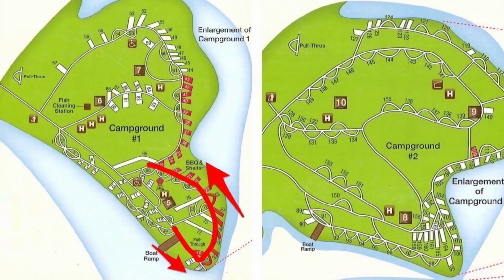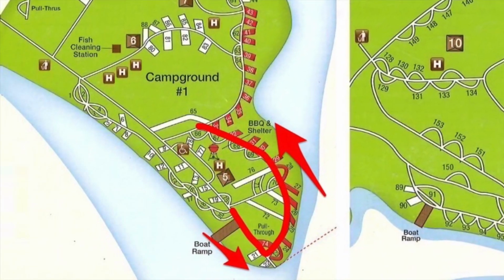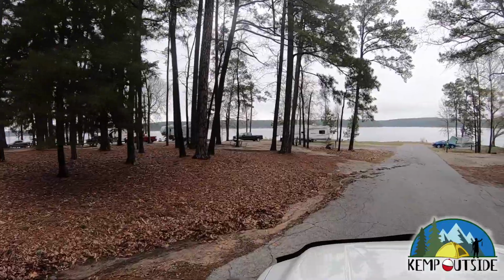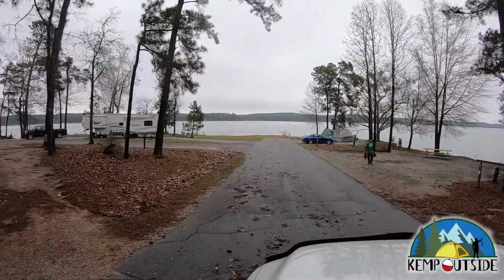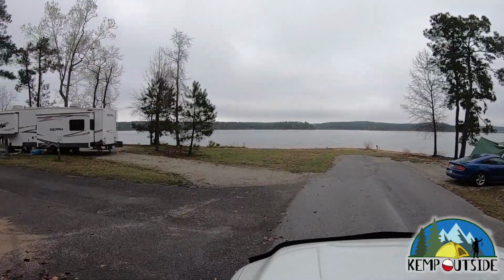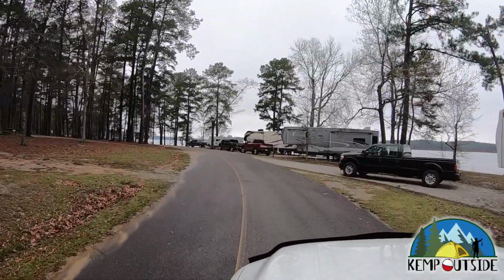So next we're going to take a right past the boat ramp and loop around through more sites that are along the water. As we turn right back onto the main road, keep in mind this road is a 2-lane road with traffic going both directions. And we're going to turn left here. That's site 23 on the right and site 74 on the left.